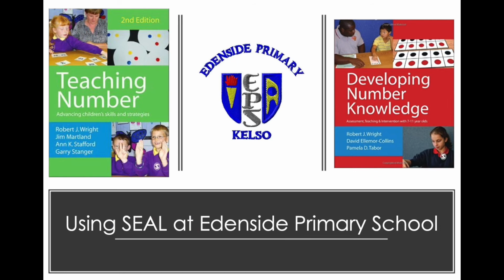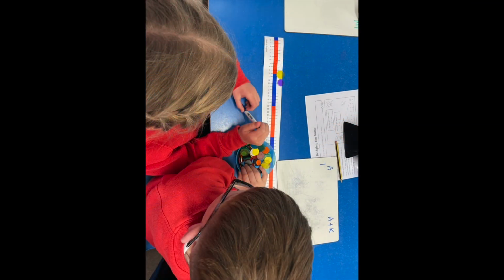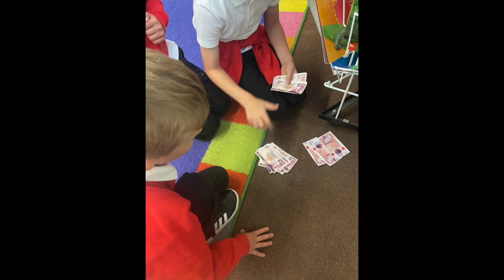Implementing SEAL in our school has had an incredible impact. As a school, we have engaged in professional reading, dialogue, and constant reflection to ensure our learners build a strong number sense, the foundation for all mathematical learning.